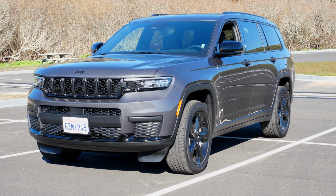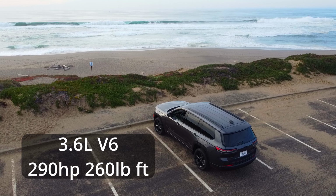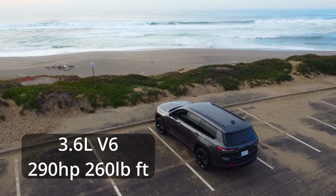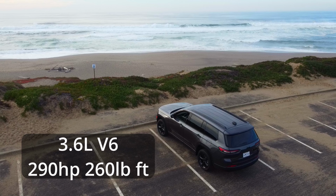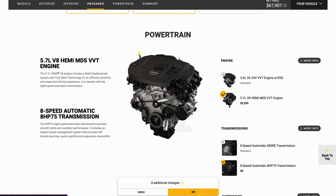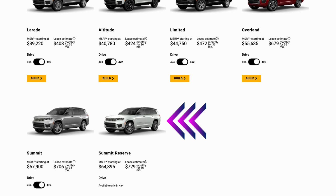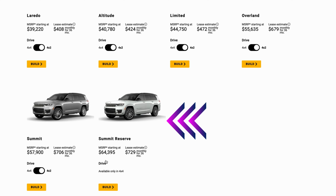So let's get the specs out of the way. This is the Jeep Grand Cherokee L, which is the new 3-row version of the Grand Cherokee. Standard 3.6 liter V6 engine producing 290 horsepower, 260 pound-feet of torque, mated to an 8-speed automatic transmission. If you're looking for the 5.7 liter Hemi V8, that's only available in the very top Summit Reserve trim, which starts at $64,000.